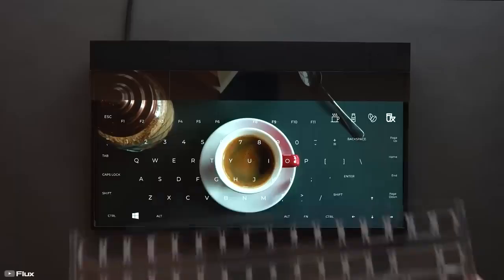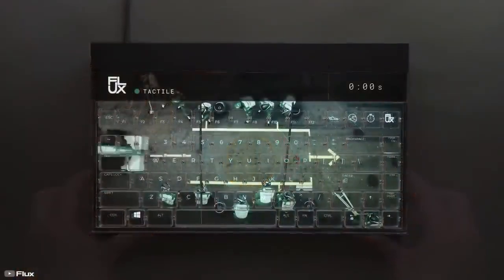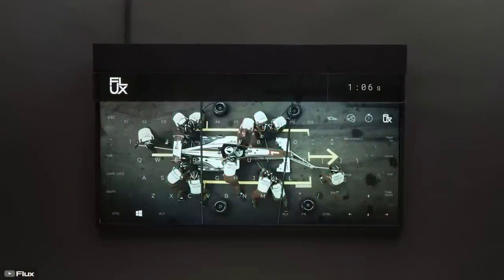The new keyboard has already successfully completed its Kickstarter campaign and will soon be available for purchase worldwide.